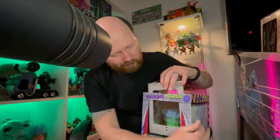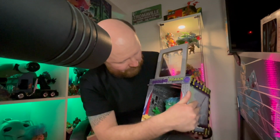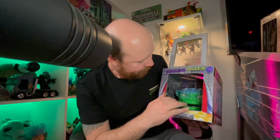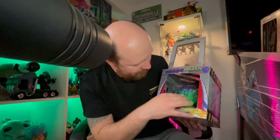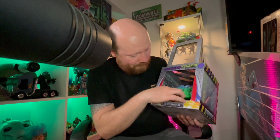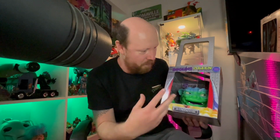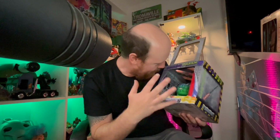There we go. So just open up the seal here. There we go. And you can see it. Wow, this is cool. So he's obviously got his horns missing on the top here, and he's this really nice translucent green and blue color, with a sort of metallic purple tongue as well. And inside it actually looks like a spaceship, with like control panels. Yeah, pretty amazing to sort of get that.